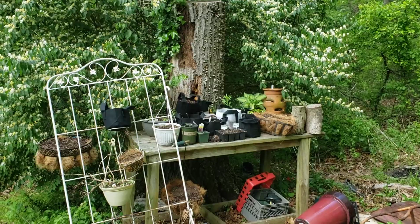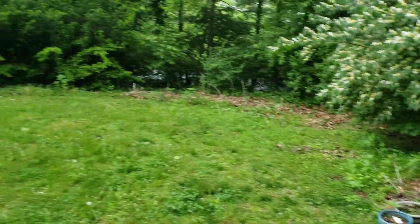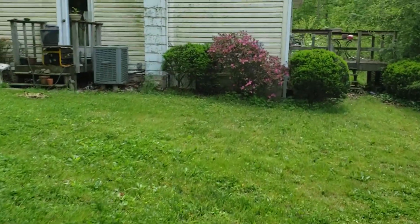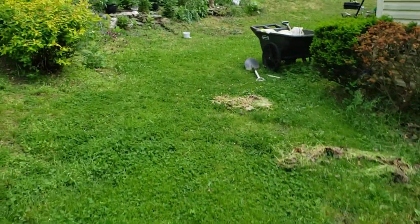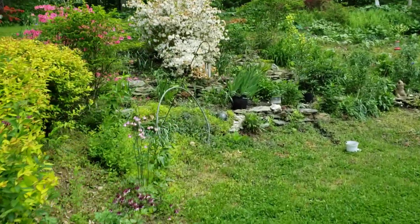And that's all just a bunch of seeds and cuttings and mishmash, and that's our potting bench. So, potting bench kind of stuff is happening over there. This area is already done. Got some weeds I pulled but haven't cleaned up yet. And we are back to where we started.